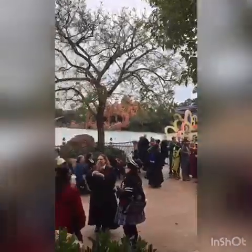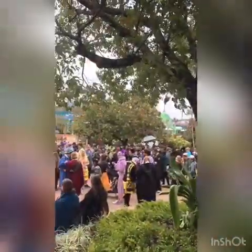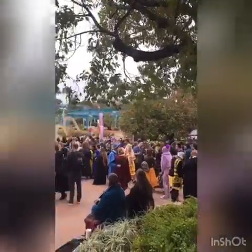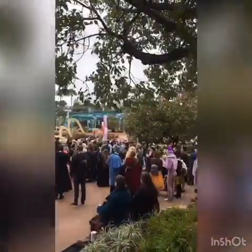This is the Central Florida Slug Club, and everyone gets together at Universal. So if you ever come by yourself and you want to meet some Harry Potter fans, look up the event dates.